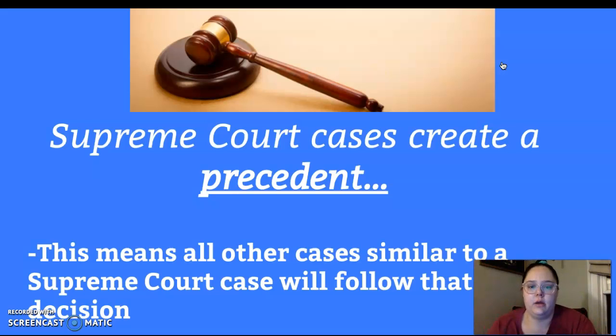Again, these cases are so important because they create a precedent, which means that all other cases following this will follow that decision. If something happened 10 years later in a smaller, local court that had to do with a Supreme Court case, they will rule based on what the Supreme Court decided. Because it is the highest court, it has the most power. Their laws have the most power as well. If something is voted in the Supreme Court, it's considered the norm. It's considered a precedent. Everyone else will follow it.